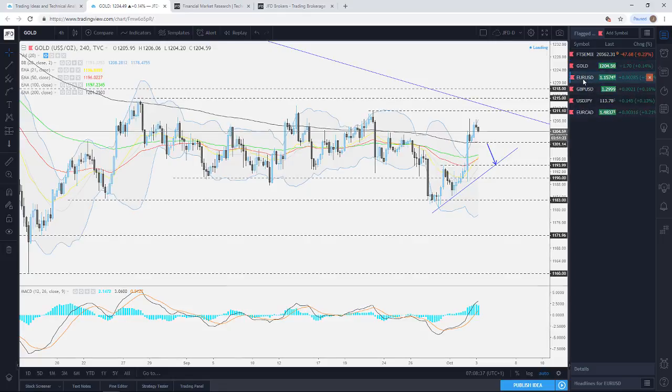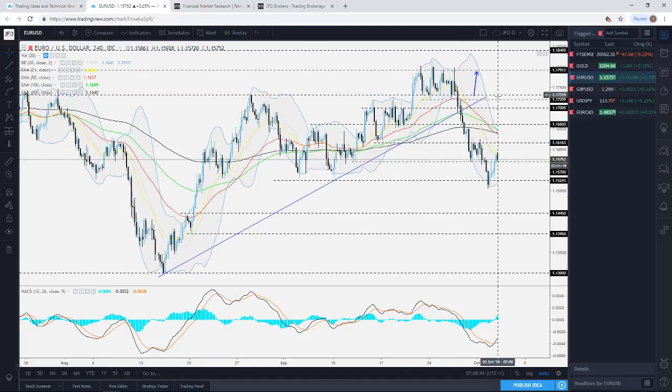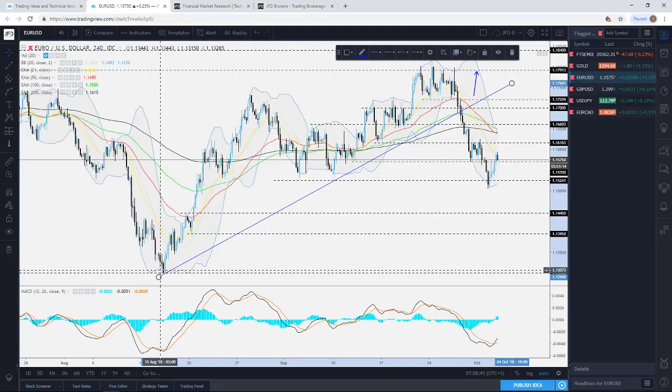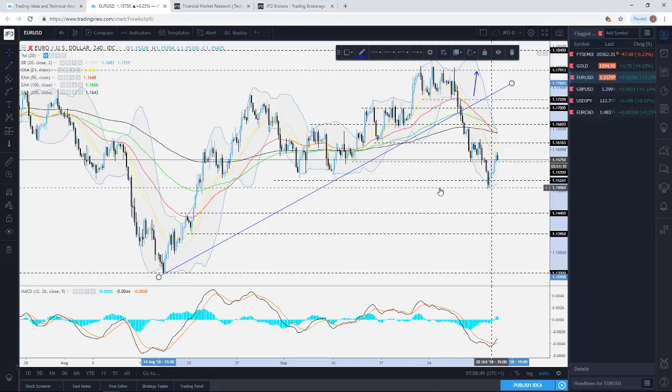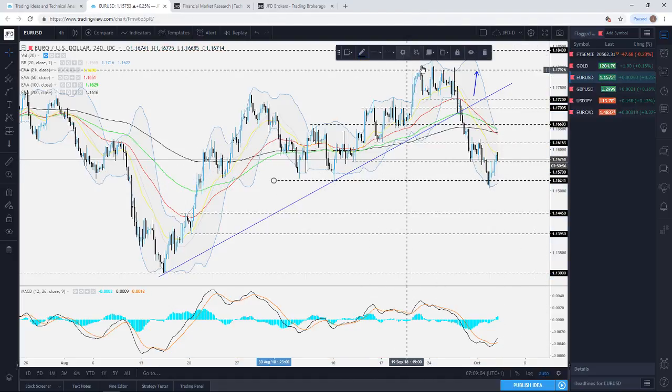Let's go into euro dollar quickly, and the euro dollar, looking at this 4-hour chart, as you can see, we're still trading below this upside support line taken from the 15th of August, but yesterday we saw this nice reversal. Of course, I was talking about this level in one of my videos yesterday, and I was telling you guys to keep an eye on the 1.1525 zone, approximately there, of course.